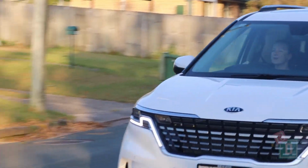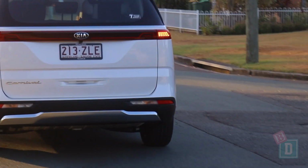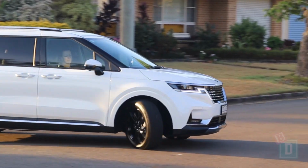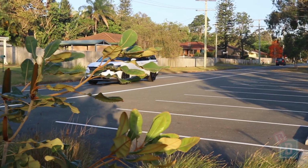The new Kia Carnival is bigger than the previous one. However, the new power steering model makes that turning circle really tight, and it's got really light steering too.